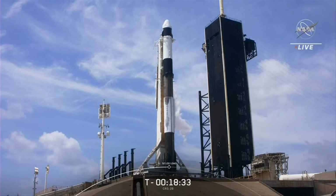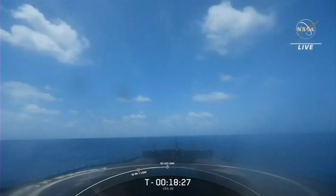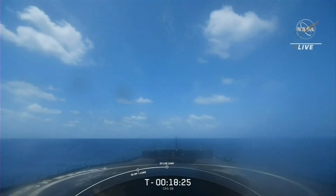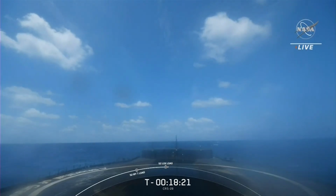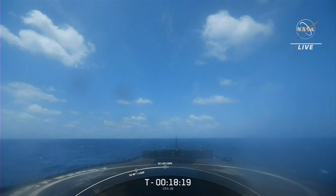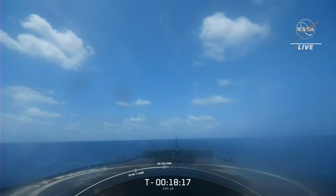So far, we've reflown 170 first stages, including both Falcon 9 and Falcon Heavy, and we're planning to recover this booster on our drone ship, A Shortfall of Gravitas, which is currently stationed off the coast of Florida in the Atlantic Ocean. If successful, this will mark the 198th recovery of an orbital-class rocket.